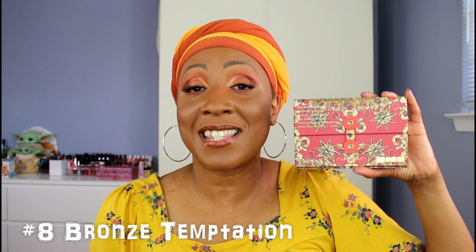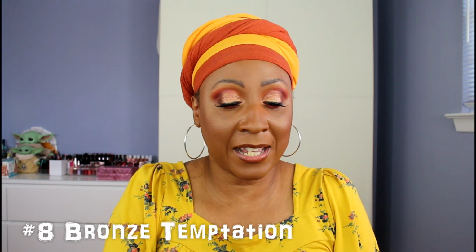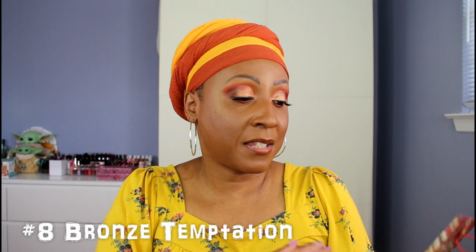Coming in at number 8 is a 6-pan mini. This is the Bronze Temptation 6-pan mini palette, one of the holiday releases with the old packaging. And this is the color story.